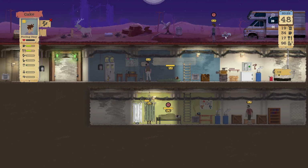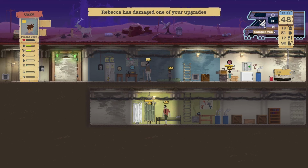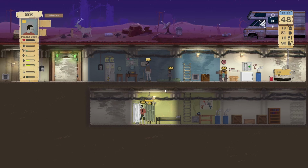Oh, hang on. She's just vandalised our water filter. Did she just vandalise our water filter? Did she just go out there and actually damage that thing? Whoa. Hang on a minute. Rebecca has damaged one of the upgrades. How? Very rude indeed. Okay, Eric, this can be your new thing. All right, get into the hazmat suit.